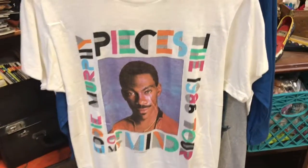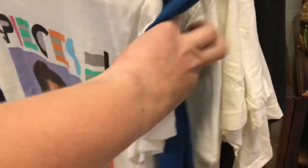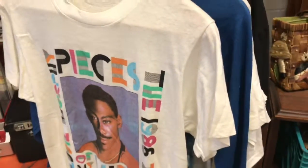This is on my to-do list for sure. I already have all the measurements. I think I actually deleted the photos when we went to Disney World because I needed space, but these are all my awesome original vintage concert t-shirts. I'll have to re-photograph them.